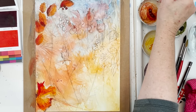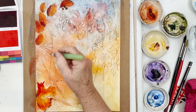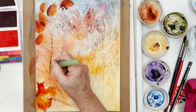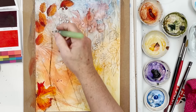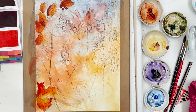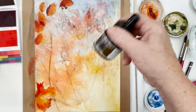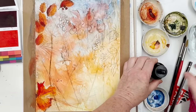Now, I'm going to do a little mixture of potter's pink and green for this stem here, and it's going to go over the watercolor pencil, like I said, and it will make it soften up a little bit. And then I'm going to take my ink. I've got some nice ink here, sepia ink. And this is the way it goes.